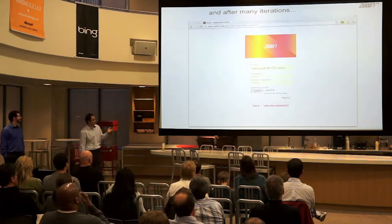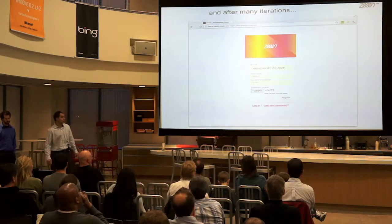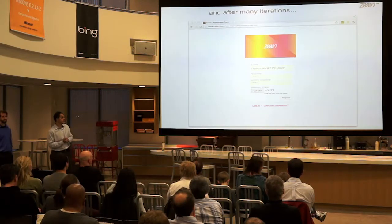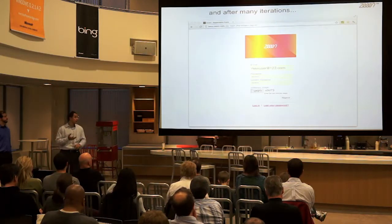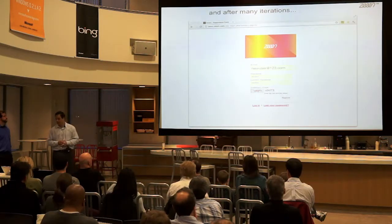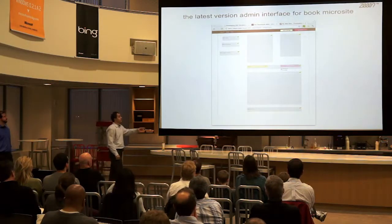So after many iterations, we realized one of the things that we can improve is login. This is actually custom built on top of WordPress. When users log in, they basically provide an email and the password, and they don't go into accounts like they usually go into the account for WordPress. They go directly to an administering interface, which is what we've built.